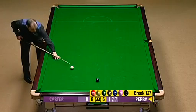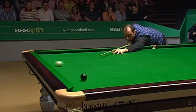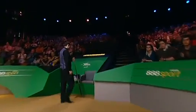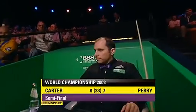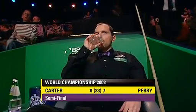127. 27 on the front of Perry. Food for thought for Carter. That. A splendid break of 127 from Perry. Reduces Perry's deficit to 8-7.